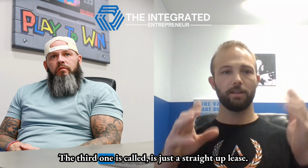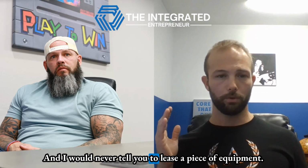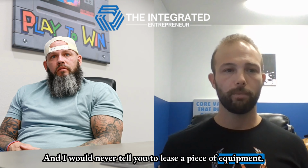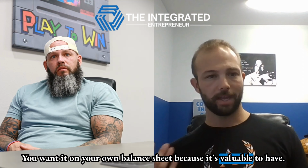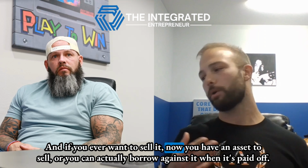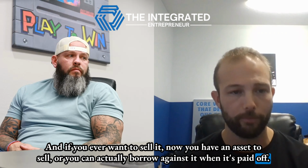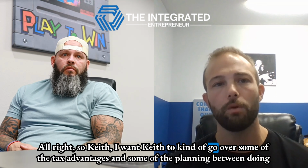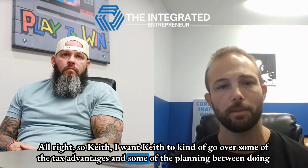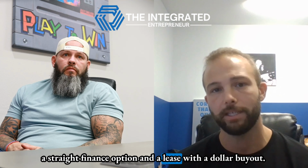The third one is just a straight up lease, and I would never tell you to lease a piece of equipment. You want it on your own balance sheet because it's valuable to have. It makes your company worth more, and if you ever want to sell it, now you have an asset to sell, or you can actually borrow against it when it's paid off. All right, so I want Keith to go over some of the tax advantages and some of the planning between doing a straight finance option and a lease with a dollar buyout.